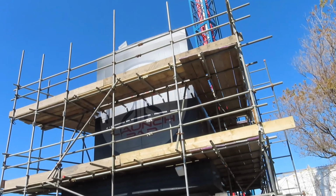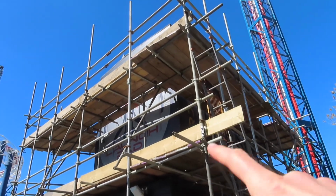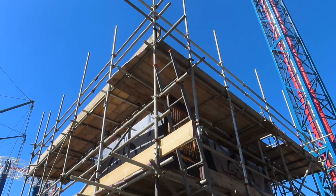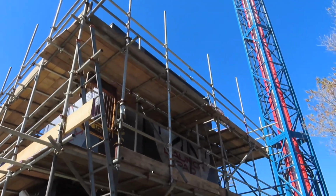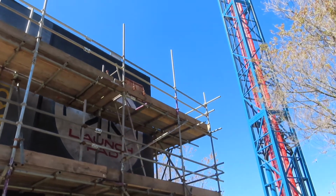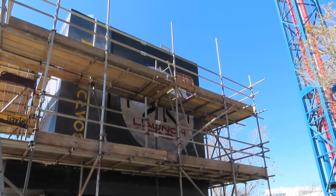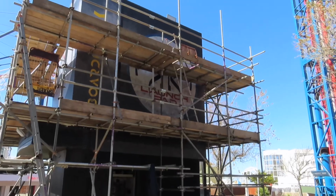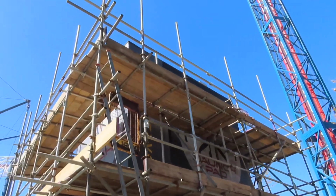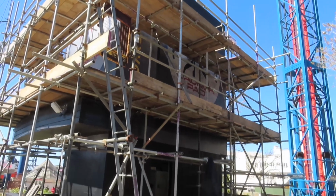The Launchpad branding has also reached this side, which is good, because this was a Hot Ice advertisement until recently, so I'm glad they've changed it. But literally all sides of Launchpad. This side's looking a bit less clear, I think, than the other side, but maybe it's just because the scaffolding's up, I don't really know. So literally all sides now have the Launchpad logo, and I'm just looking forward to seeing the scaffolding get taken down around the operations box and the entrance.